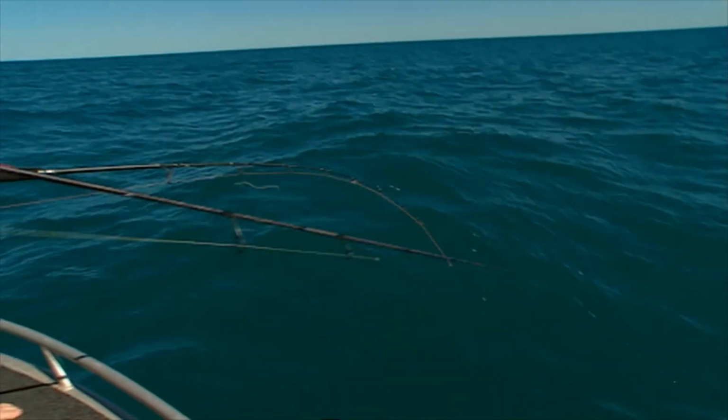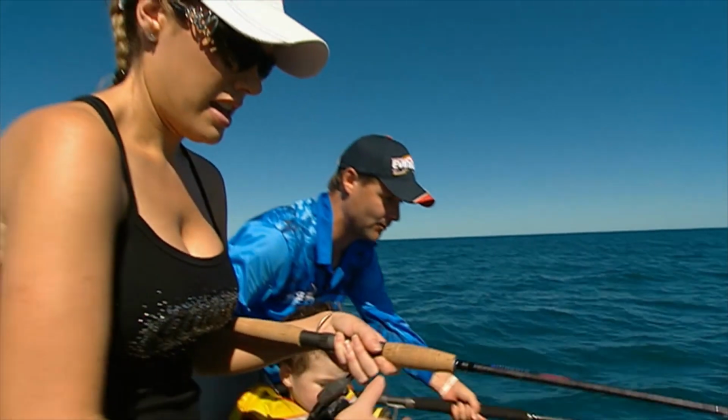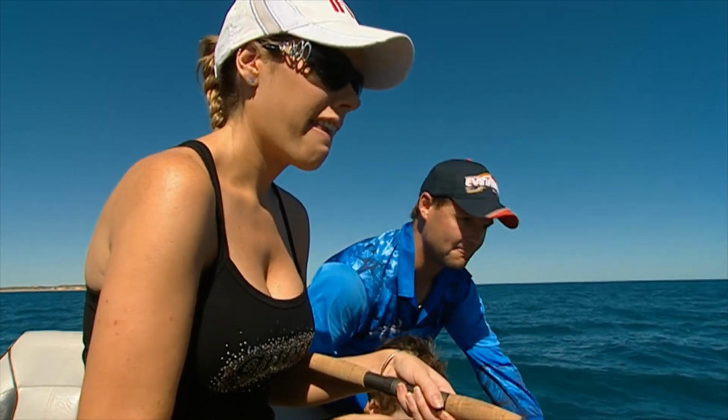Actually, what you want to do is bring it in again, maybe, and actually cast it upstream. You can see how the tide's taking it back. So wind it in. That's it, stop there. Now flick it up about 10 metres up towards the bow. I can't believe that that fish is just sitting there.